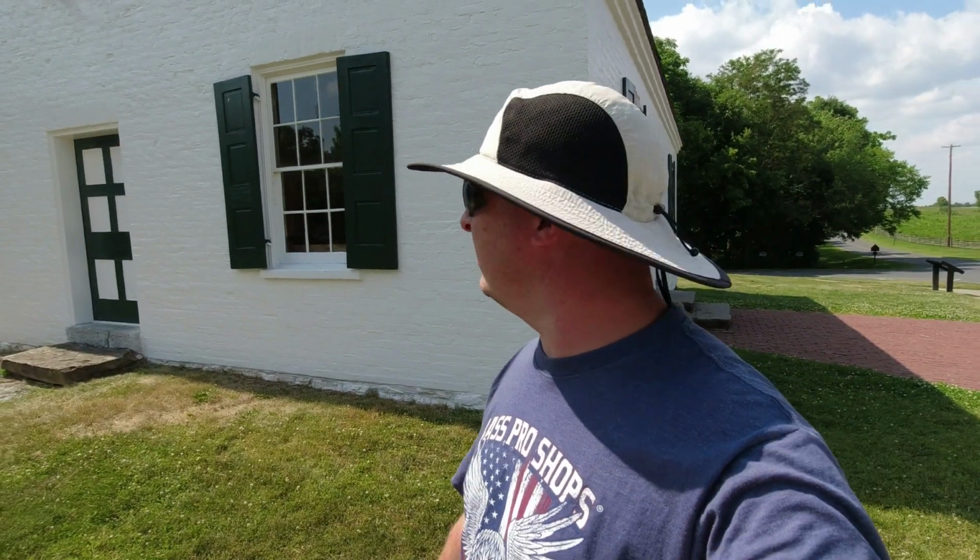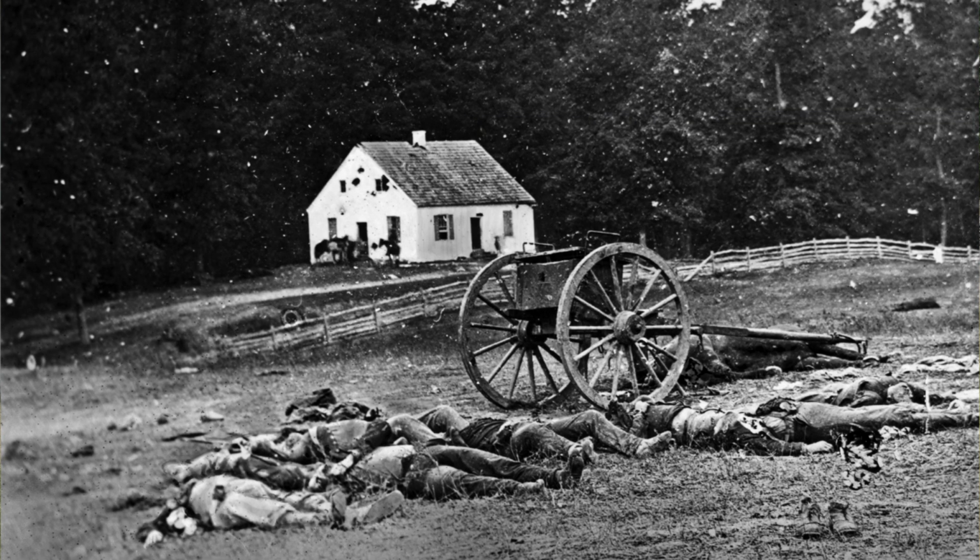A lot of men passed away right here, but now it's just been preserved so we can come out here and see it, enjoy it. I'm not gonna give you all the rundown history of it, but there's actual pictures. If you go on Google, some photographers took some pictures of this church. They were kind of standing right over there, and in the forefront of that picture was some soldiers that were dead, and this church was in the background, and it had bullet holes in it.